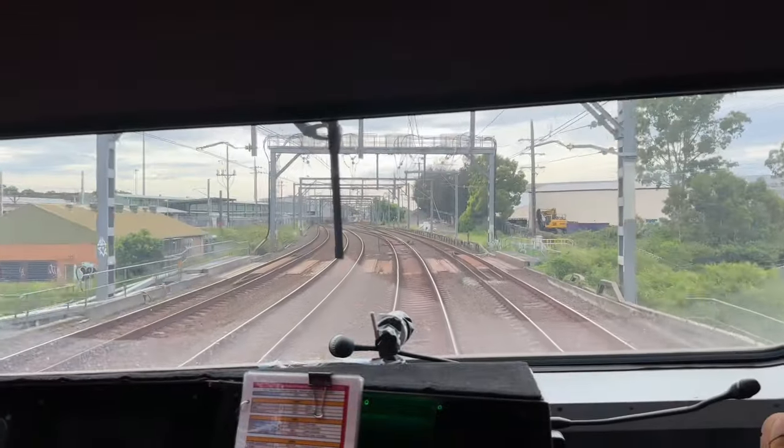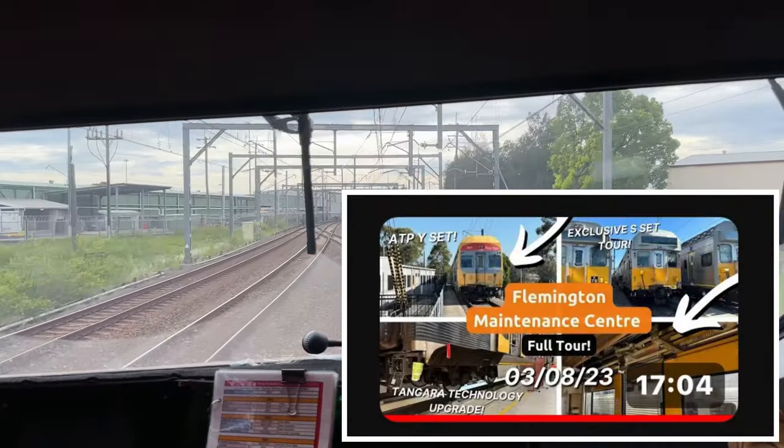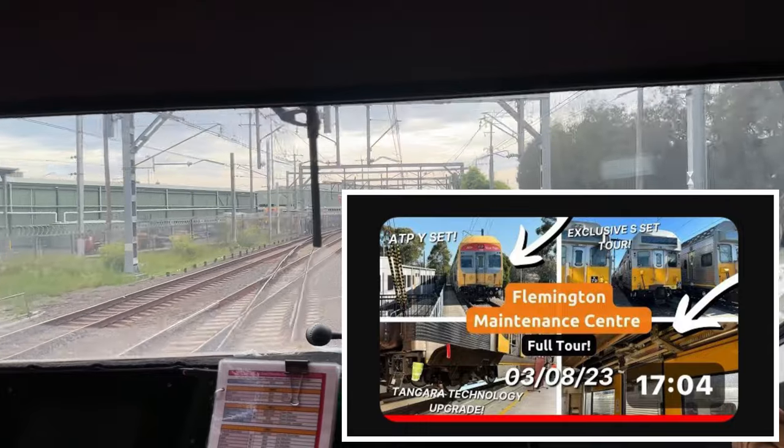Now coming past Flemington Maintenance Centre, to the left just there, and on the top right of the screen is a link to my video on the Flemington Maintenance Centre as I did visit there.